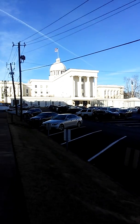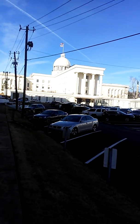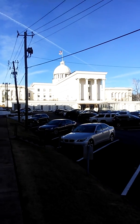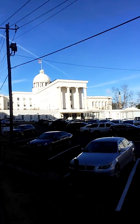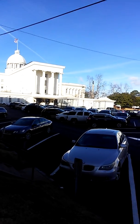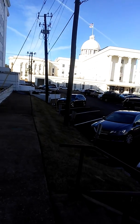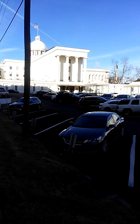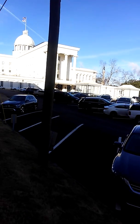What does this say? What's that building? This is the first Confederate White House that we're at right now. In Montgomery, Alabama. Montgomery, Alabama. The birthplace of the civil rights movement in the United States.